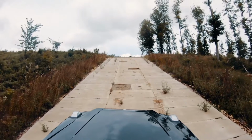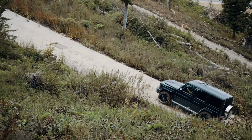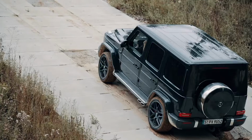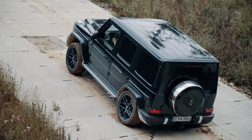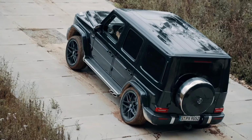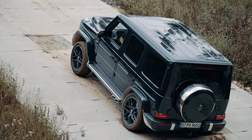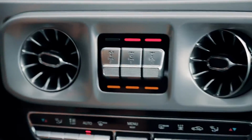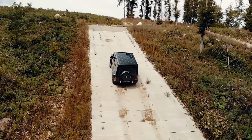What the? Oh my God, there are just small holes in the surface here. Yeah, maybe. So now we feel the slipperiness of the tire. So we lock the center and the rear. Now we have 3 spinning wheels. Wow. One in the front and the whole rear axle. But now I lock all 3. That means all 4 wheels have the same rotation all the time.